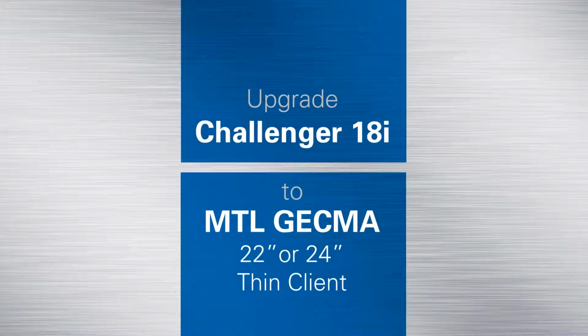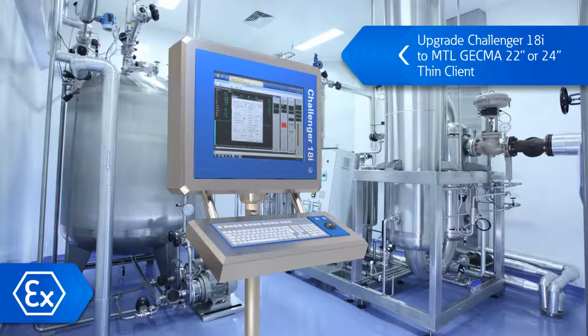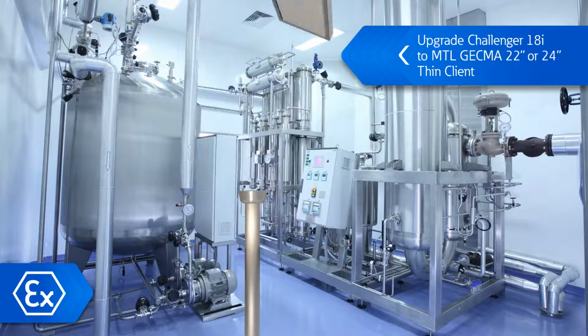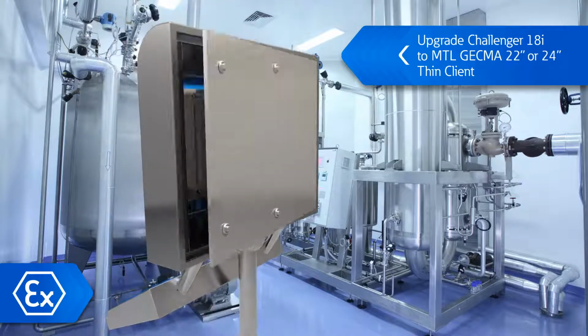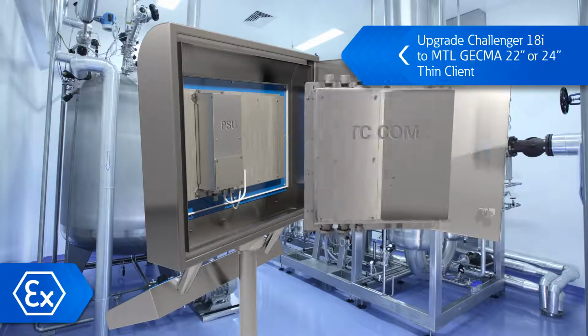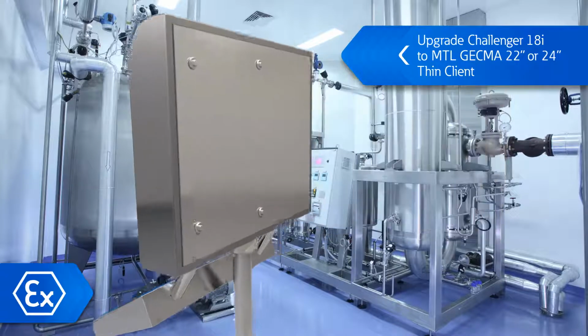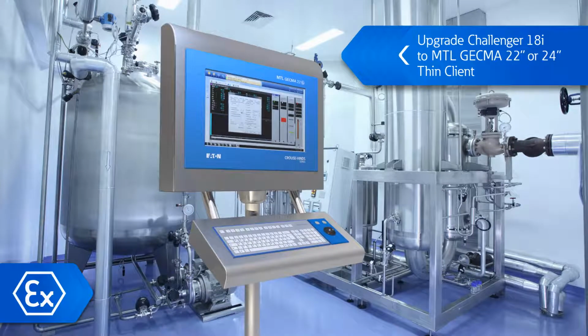Upgrading from the Challenger 18i to the MTL GECMA thin client 22-inch or 24-inch provides all of the advantages of a client-server solution and the additional benefit of a larger, higher resolution display. To accommodate the larger display, the whole display housing is replaced, the existing pedestal and connection cables remaining in place. Alternatively, the Challenger 18i can be upgraded to the MTL GECMA thin client 19-inch, using the existing Challenger housing as shown with the remote terminal.